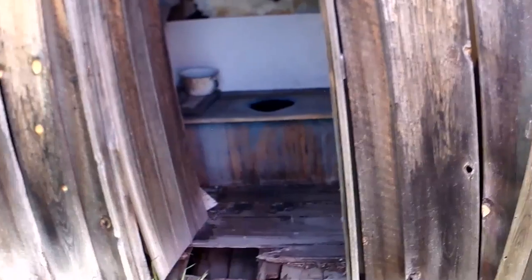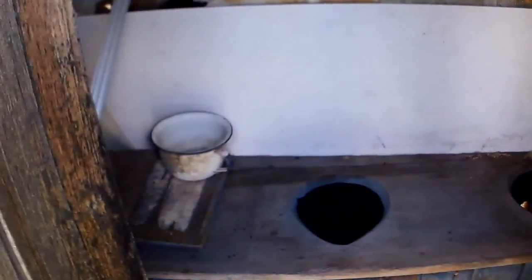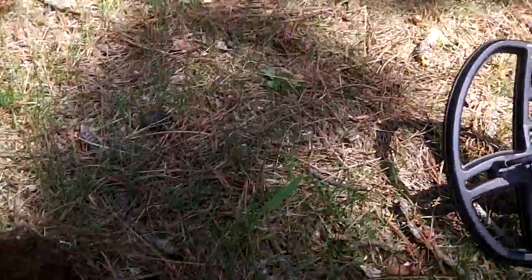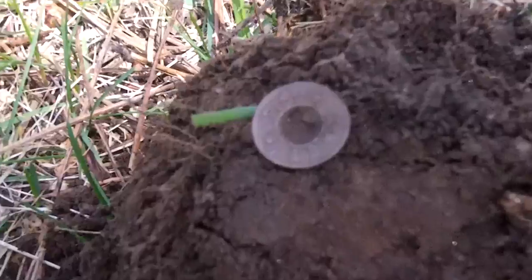All right, Midwest Diggers are up here by this old outhouse. Looks like a pretty old thing. There's probably a lot of wasp nests in there. I don't know if I'd go too deep in there, but anyway, see if we detect around this, see if we can catch anything. All right, off to you soon. All right, folks, just got another hit. Just dug it and just pulled a button out of the hole. And I don't know if you guys can read what it says.